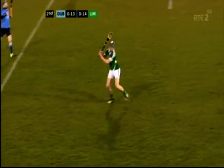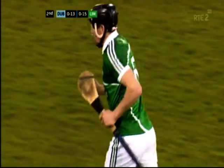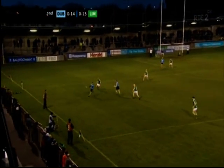Dowling back to Burns again. Well, we know he can score from distance, and that's his 3rd point of the match. What a game the centre-half-back is having. Dublin have done well to come back into it. They only trail by 1.